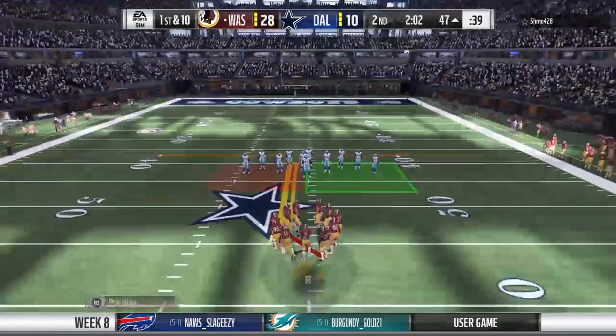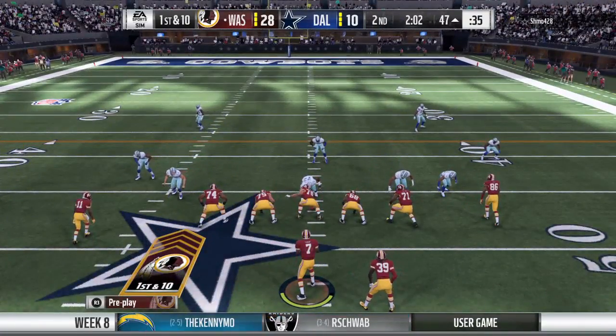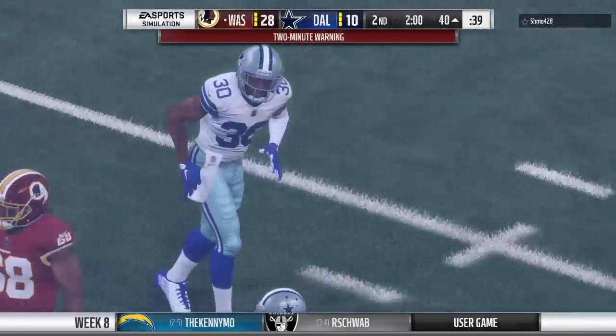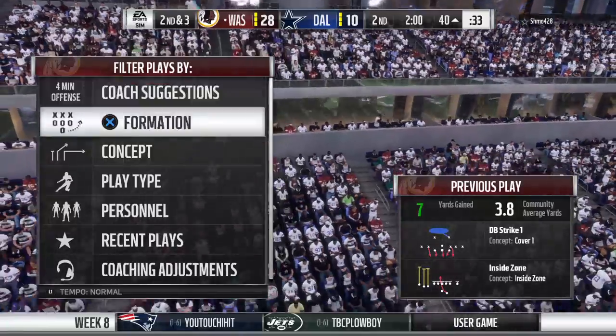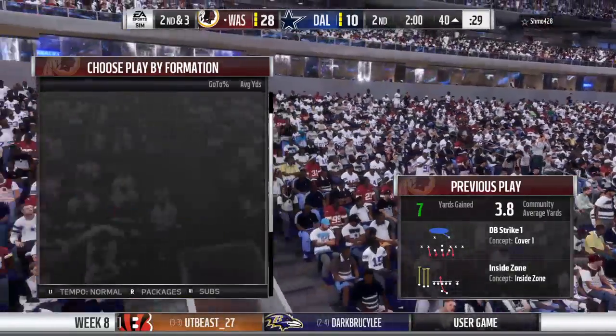The game clock sitting at 2:02, so they'll get 1 play before the 2-minute warning. They'll run it now out of the gun. And a decent gain there as that takes us to the 2-minute warning. 2 minutes to play here in the first half. We're back to Arlington right after this timeout.